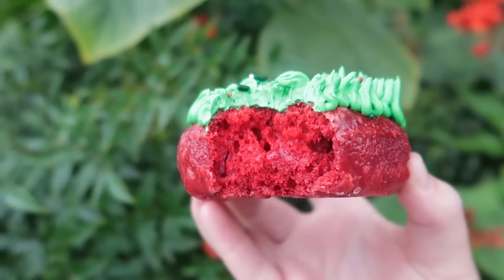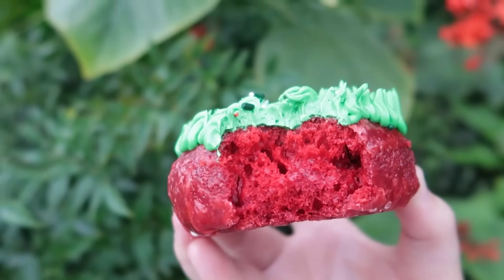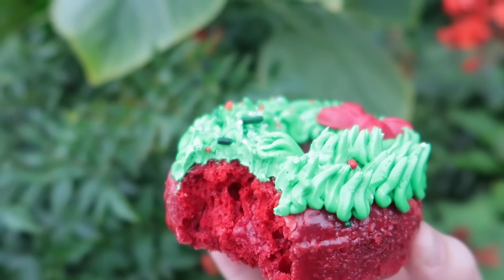The donut tastes like a chocolate glazed or a blueberry glazed donut from Dunkin' Donuts, which are my two favorite flavors of donuts from Dunkin'. So this is just like a red velvet glazed donut, a little cake donut. Flavor's good. Yeah, buttercream, a little too sweet for me.